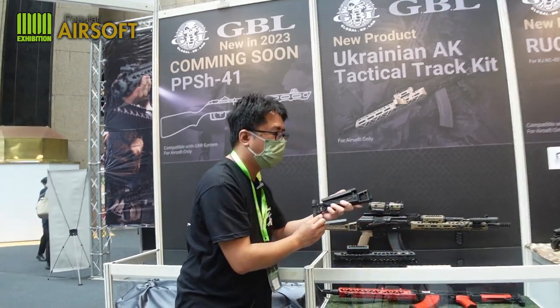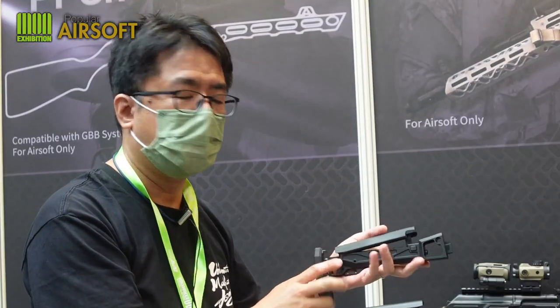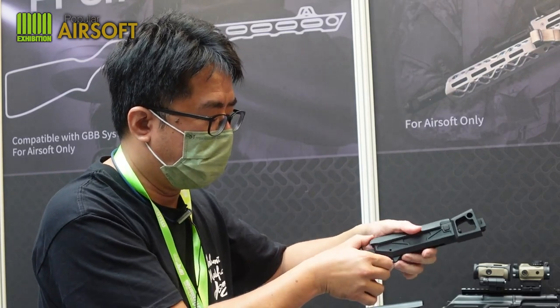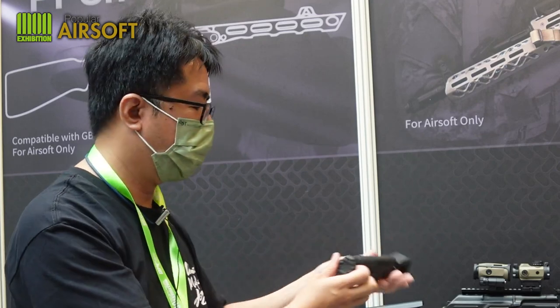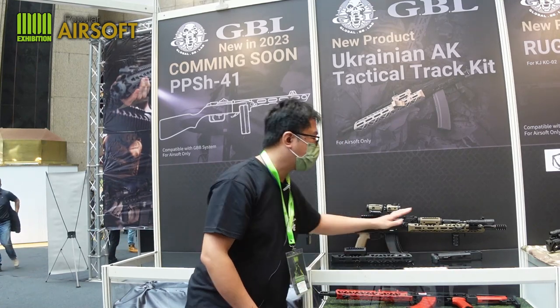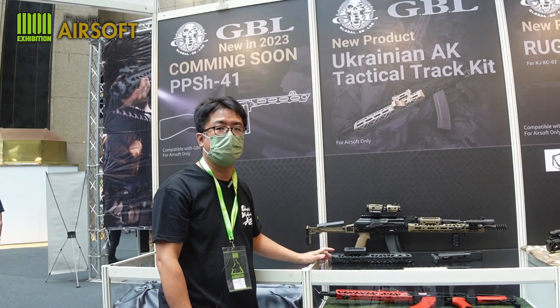Then we also have the CNC aluminum stock. The cheek rest can be adjusted, and the lens can also be adjusted. It's made of 6061 aluminum, and it's made by 4-axis CNC. This kit is compatible with the LCT AK and the GHK AK.